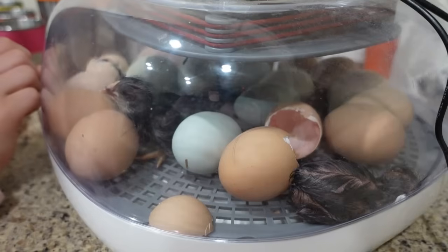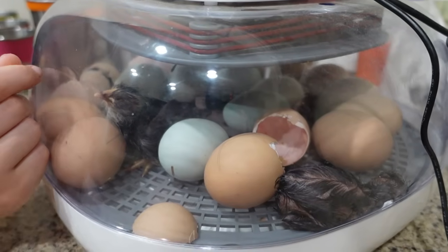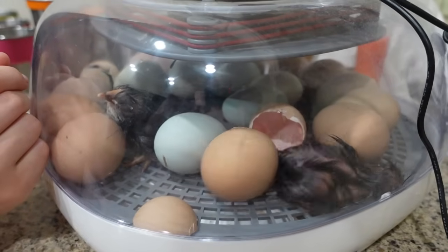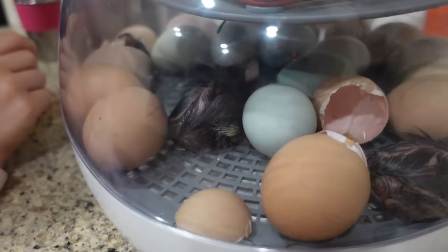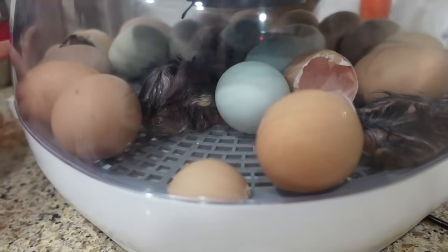Now these are chicks that'll be added to our egg layer flock. We do meat birds separate from egg layers, and these are all eggs collected from our egg layers. The chickens we have are Buff Orpingtons, which are a golden blonde colored chicken, and Black Australorp, which are a black chicken, and Rhode Island Red, which are a red feathered chicken. Those three breeds give us these tan, cream colored brown eggs.